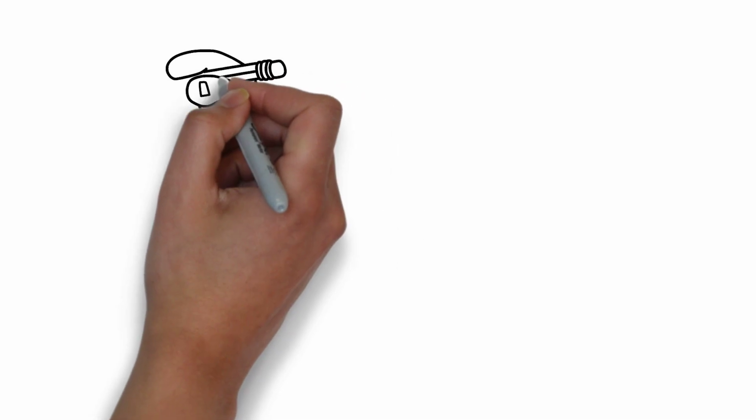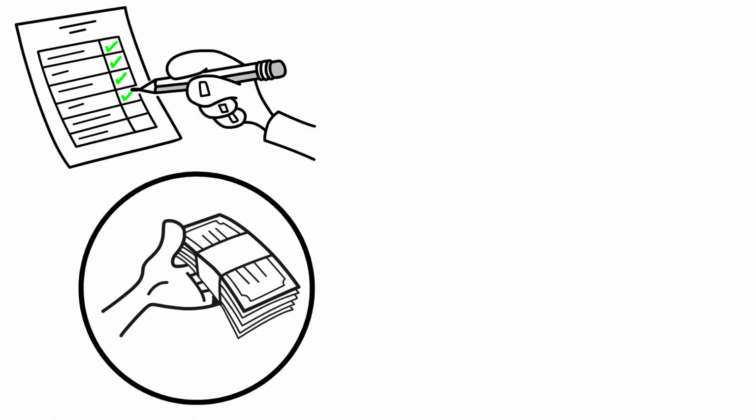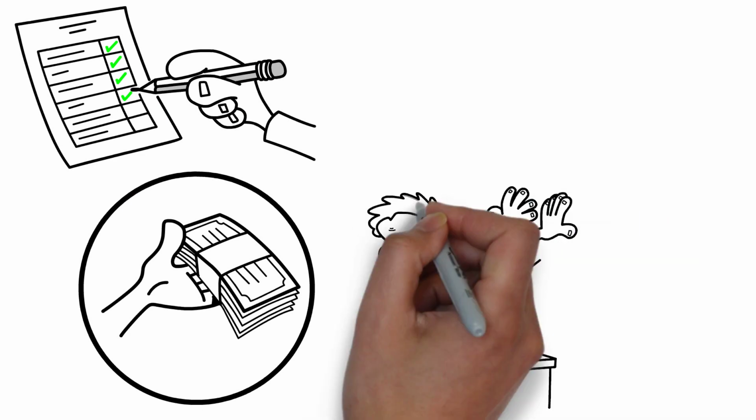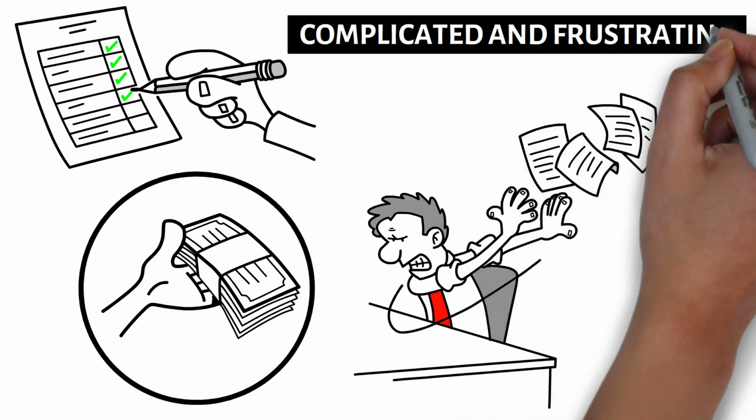Luckily, there are rules built into the system for taxpayers to lower their bill, allowing you to keep more of your hard-earned cash. Unfortunately, the rules for filing and taking advantage of these can be complicated and frustrating.